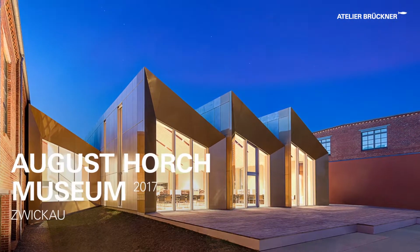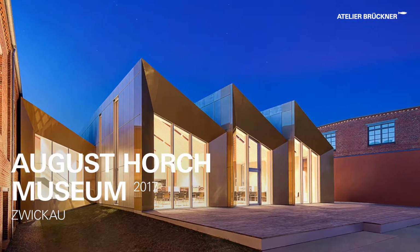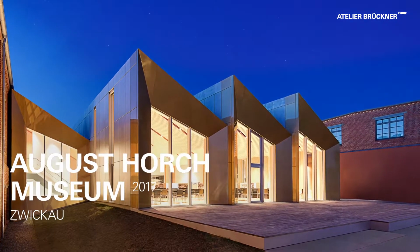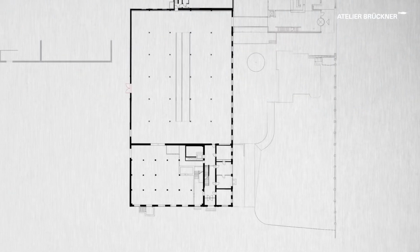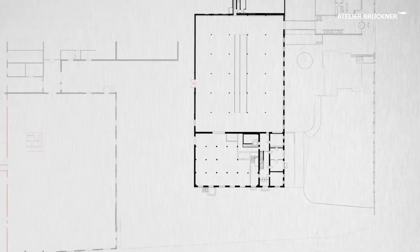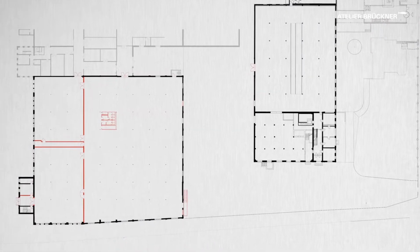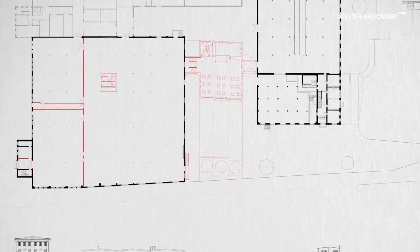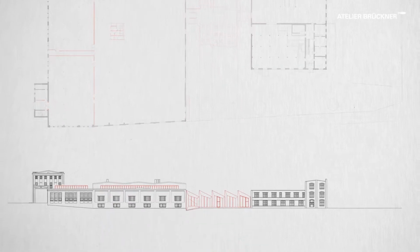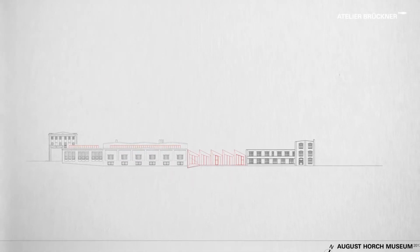Automobile meets architecture. The August Horch Museum in Zwickau presents more than 100 years of automobile history. The exhibition space is being expanded by an additional former production hall. The connecting construction respectfully closes the gap between the historic heritage-protected buildings.